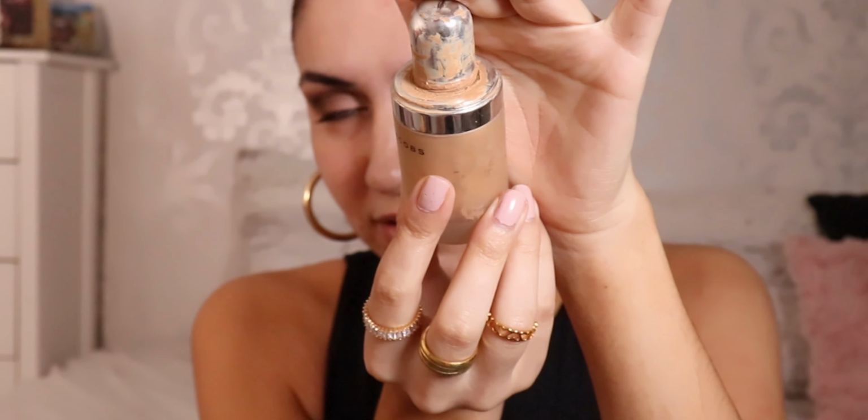And on top of it, look how it creases around. I have not used this foundation many times, okay? But look how it's made it so gross around there. It just clumps up and then it goes really gross. Like you have to constantly clean it. What is this? I feel like this foundation really enhances texture on my skin.